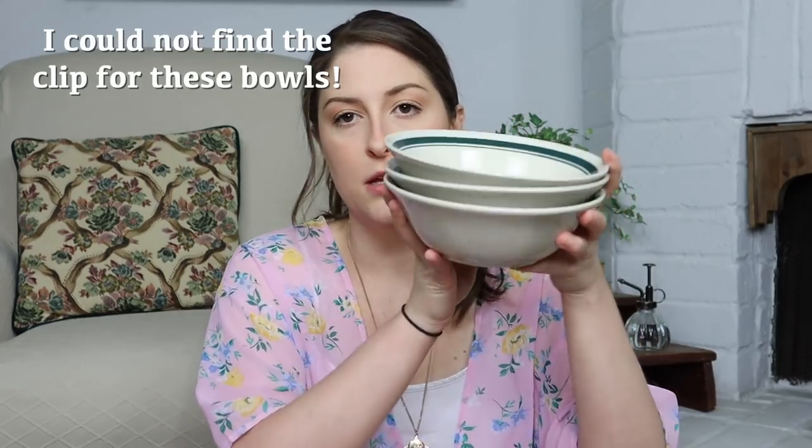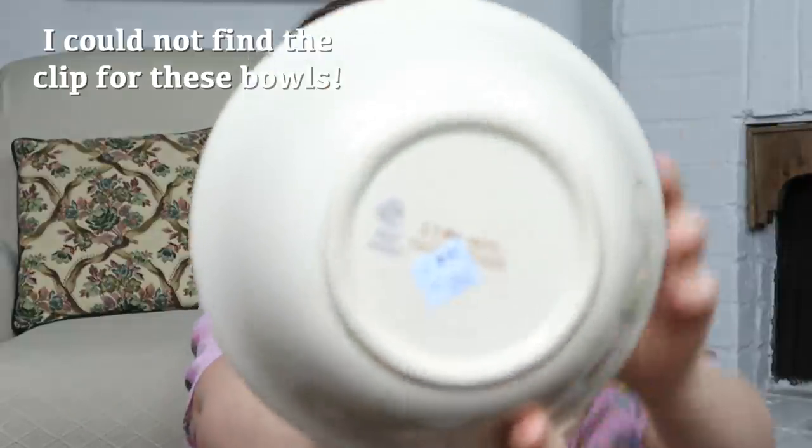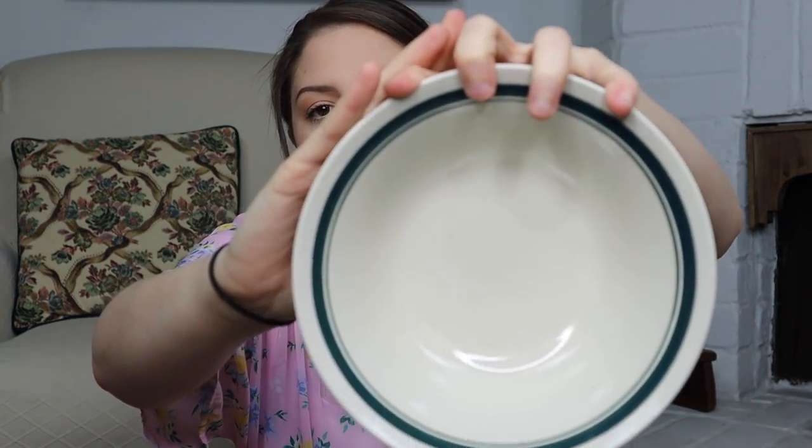All right, and then the next item that I got were the three little bowls that I showed. Stoneware, I think. Yes, it says stoneware made in China. They had all three of them priced for $1.99, so I thought that was a great deal. I think these were 25% off. I wrote it down. Yes, these were 25% off because this was the next week and blue had gone on sale. So I love the green. I will be using these here in our kitchen. I wish there were four, but three will do. There's only two of us here.